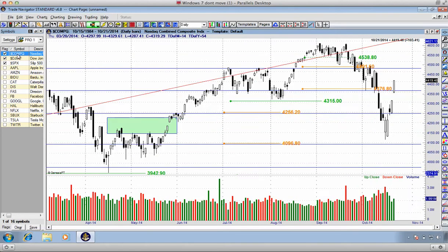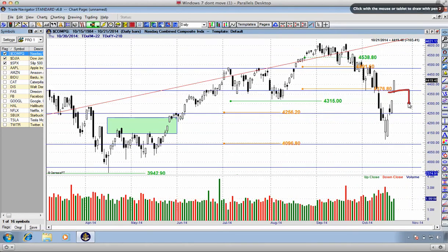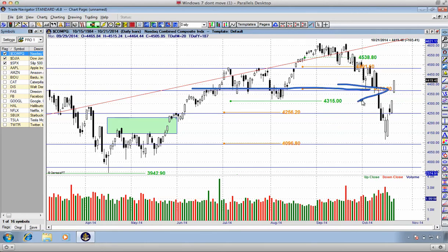Now again, if you want to analyze the markets in the way of gaps, yes, this is quite an interesting gap. It would surprise me if we didn't come back and at least retest these gaps short term. That will coincide with this very strong resistance level, which it appears that we gapped over today.